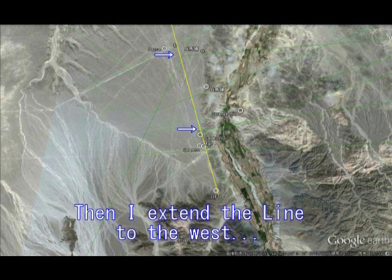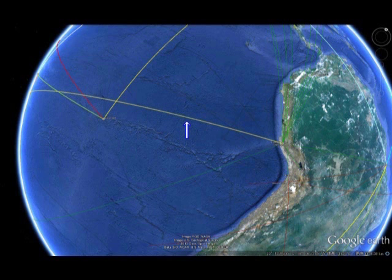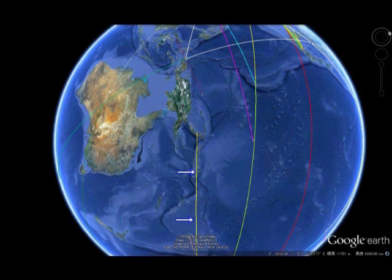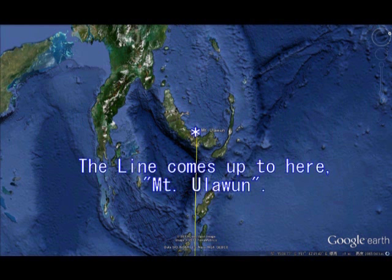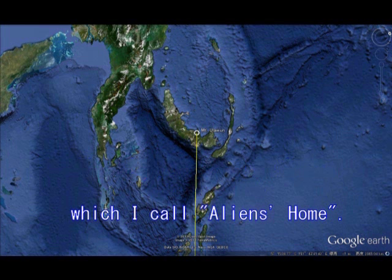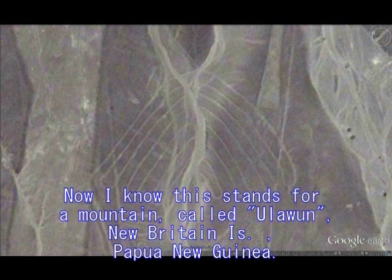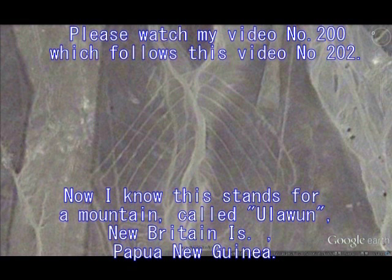Okay, I draw a line, or extend the line, to the west like this. Have a look at this airline very carefully, very precisely, and I draw a line like this over the Pacific Ocean. Now, this line comes up here. You know what is here? Mount Ulawun, which I call Alien's Home. See my video number 200, you will know this is the alien's home. A very strange mountain, and beautiful as well. Now you know what this line picture means, okay? Upside down, we can find a beautiful mountain. This platform shows a direction to Mount Ulawun, their homeland.